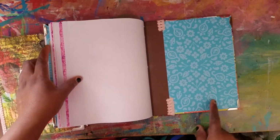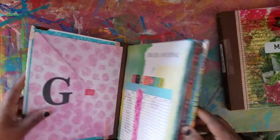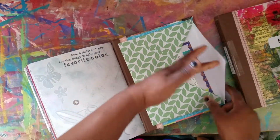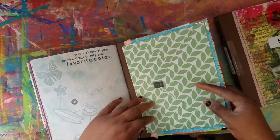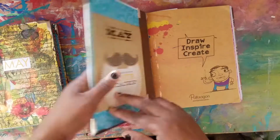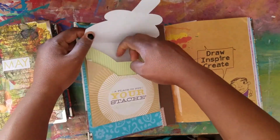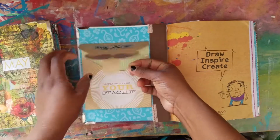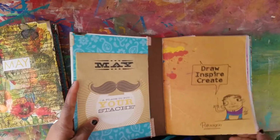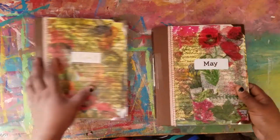I'm going to make another envelope and put it here, as I have in this book, and I have one in the end. That's what I'm going to do for this one. There is this one in the beginning, and so I'm going to put one in the end. Right, so that's my plan.